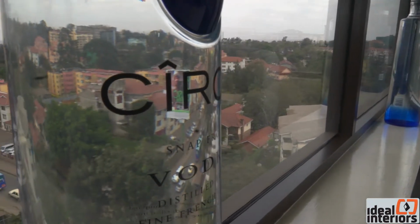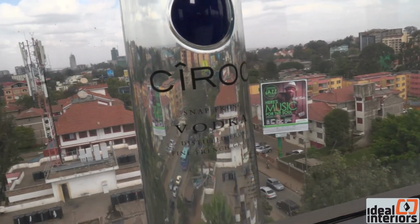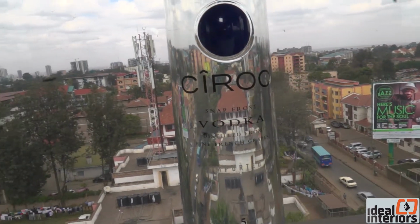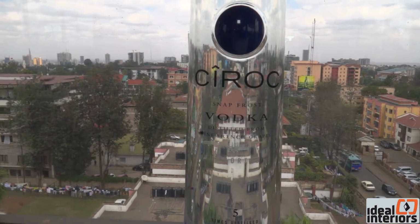And also, anybody sitting at the bar, if they are to look around them, will still see the skyline of Nairobi from all angles. So wherever you sit in the bar, you're able to see the city views.